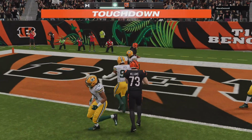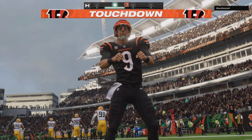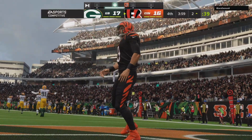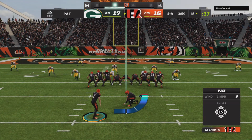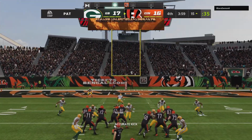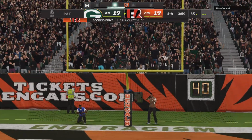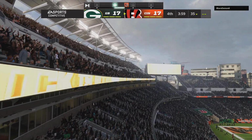And he'll take this into the end zone for a Bengal TD. Joe Burrow taking it in from 7 yards away. And the Bengals are an extra point away from tying this game here in the 4th. Don't forget the extra point. It's up and good. And we are tied here in the 4th quarter.